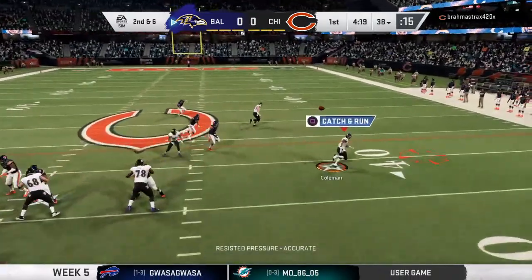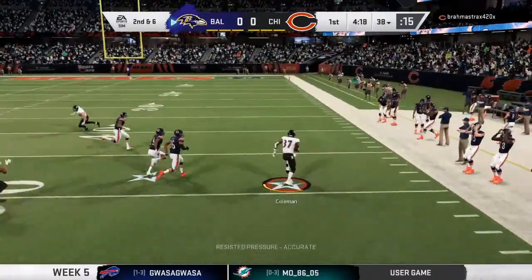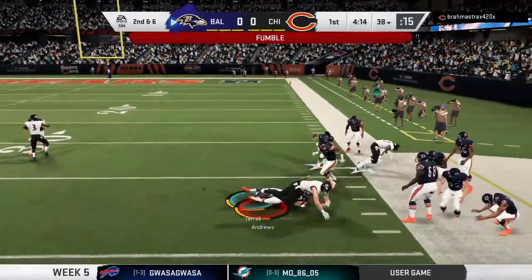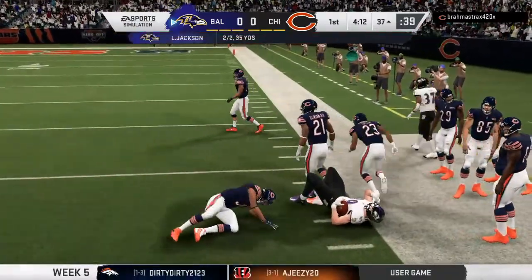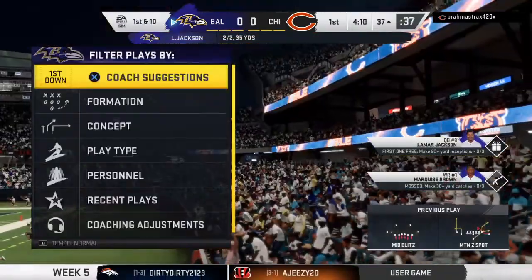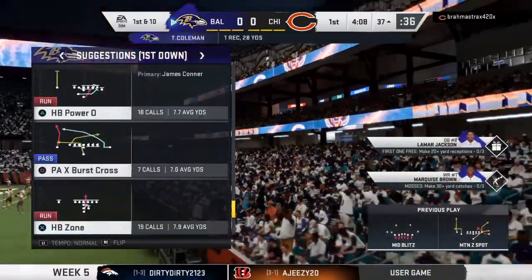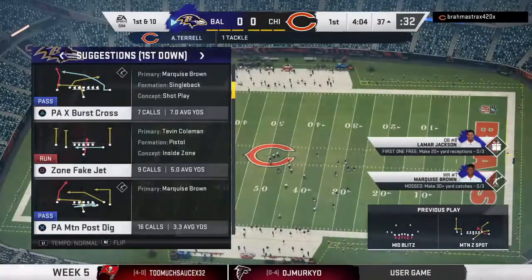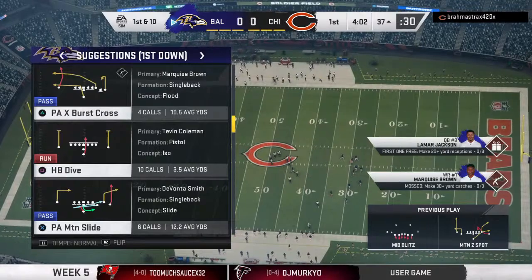From the 38, Jackson. It's caught by Coleman. Oh, look at this. Big gain, but a fumble. And he's going to have another 1st down as the tackle's made here at the Bears' 37. Wow, that ball gets knocked free, but a teammate comes along and scoops it up.